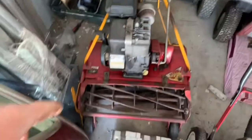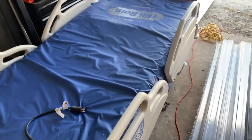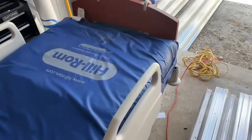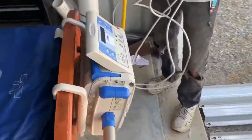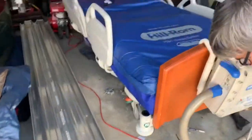A shredder, a mower, an edger, a whole bunch of aluminum, and a bed. Thank you, St. James. This is just some of the stuff that I picked up. All the other stuff, of course, I've sold some already and scrapped a whole bunch. Scrapping with Grandpa, we take anything.